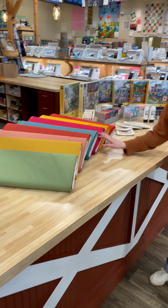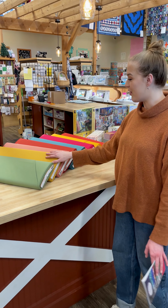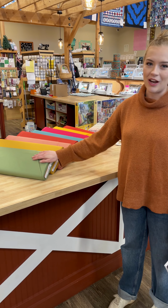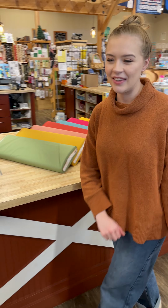We're trying to keep those in stock because we know people love to create with their solids. And Art Gallery is just amazing because it's so smooth and soft. So I love working with these ones. So we just wanted to let you know we got more in.